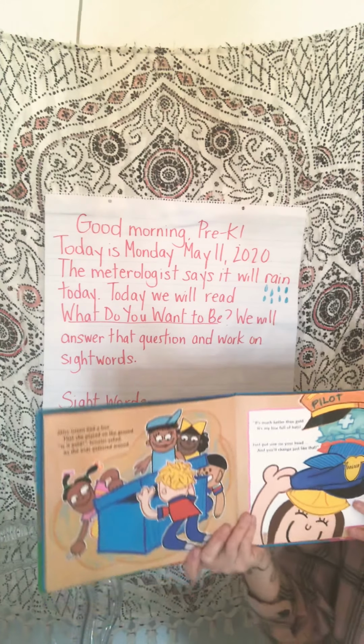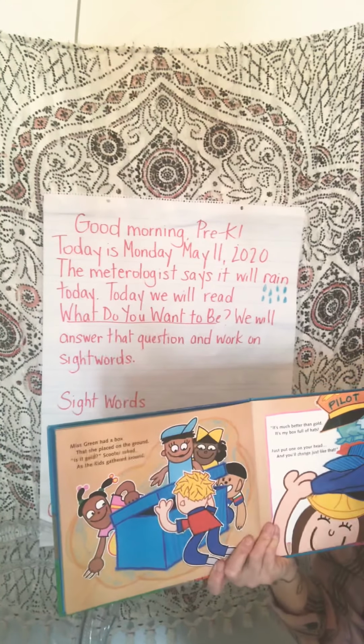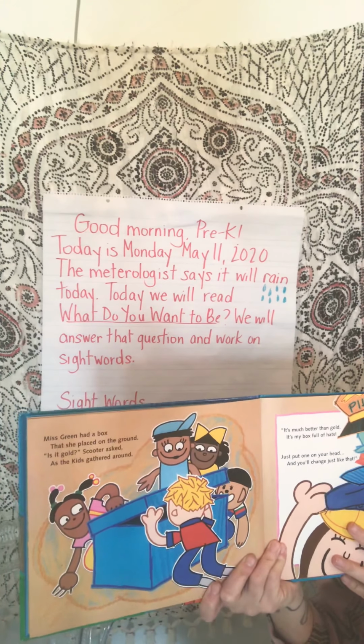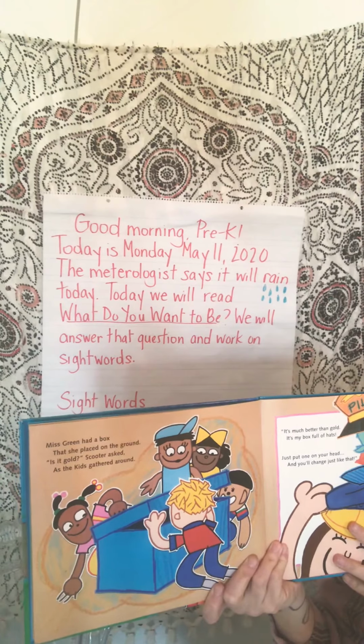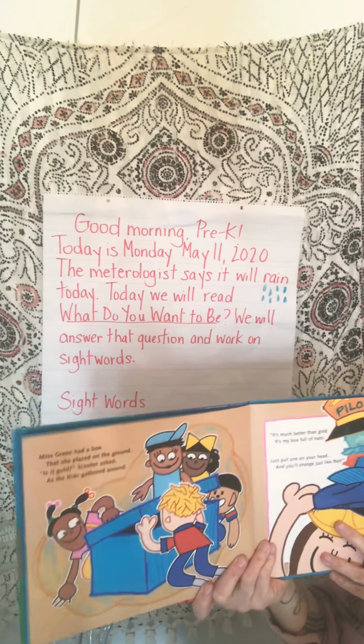Let's read that again. Let's see if you can identify the rhyming words. Miss Green had a box that she placed on the ground. Is it gold? Scooter asked as the kids gathered around. Good.